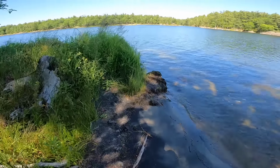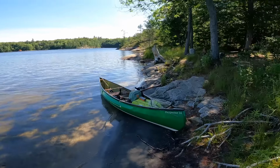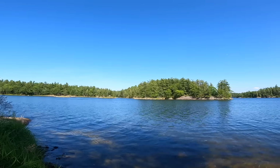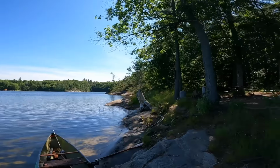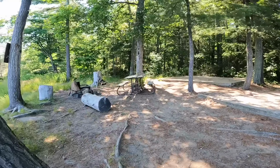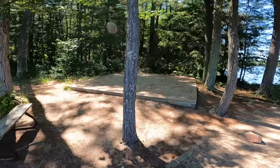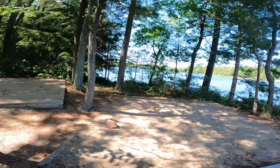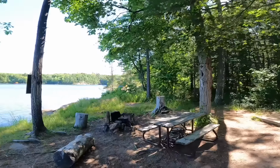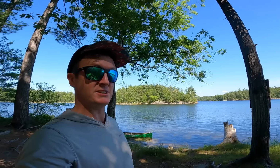New site. Nice little beach action. Some rocks. There's a bay in there that's got some pike with my name on it. And a gorgeous little sandy site. Look at all this wood that's been left. Oh man, this is wondrous. These tent pads are fantastic. I will be in the hammock tonight and it's gonna go right here. Oh yeah, that's the stuff. Gonna get busy working on camp and make some iced tea. Alright.